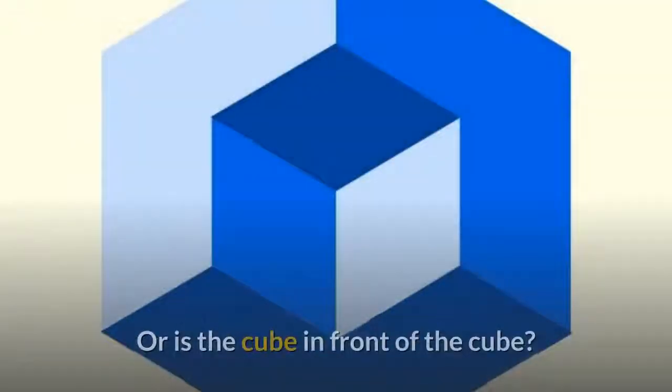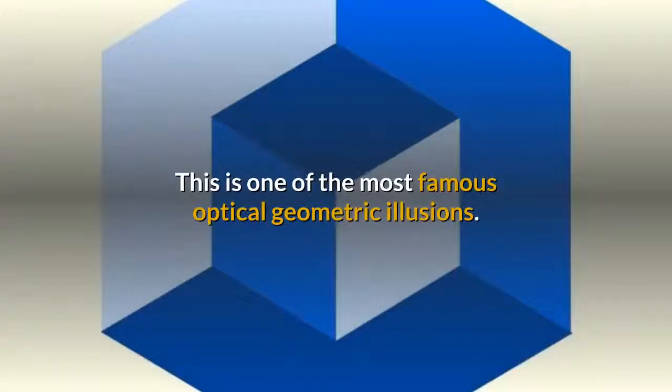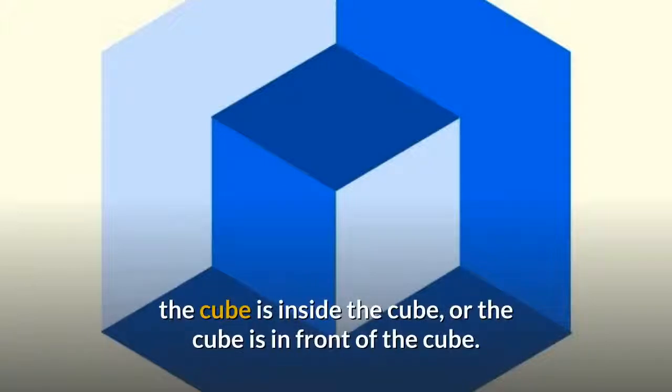Number 3. Is the cube inside the cube, or is the cube in front of the cube? This is one of the most famous optical geometric illusions. Actually, there is no right answer. It might be that the cube lacks one corner, the cube is inside the cube, or the cube is in front of the cube.